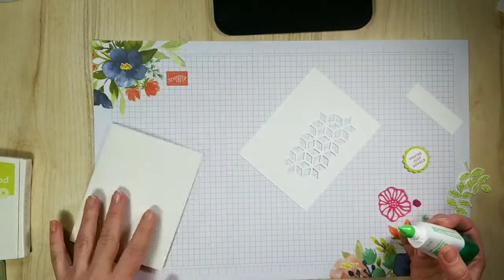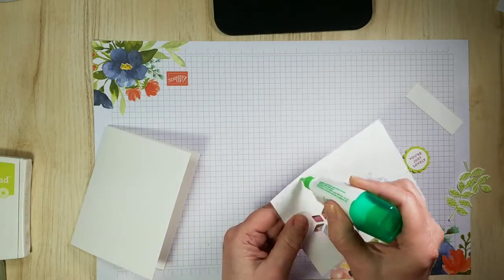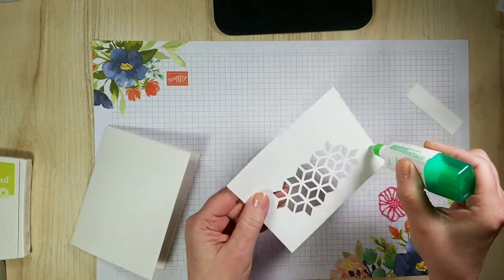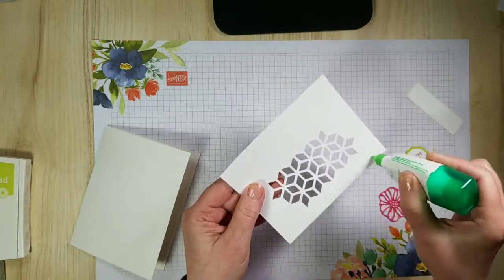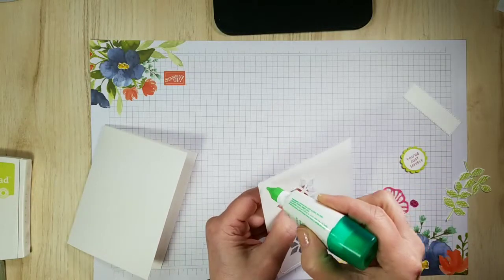Did you notice my grid paper? It's not the same old. They have the floral grid paper. Well, it's while supplies last, but I didn't wait for the supplies to run out, you know.